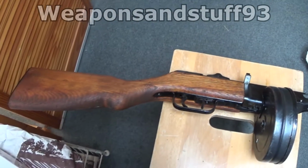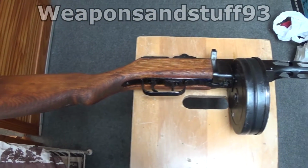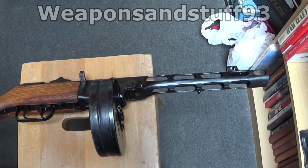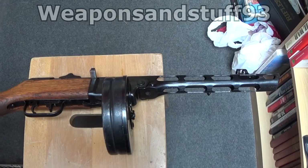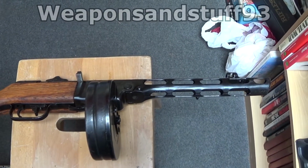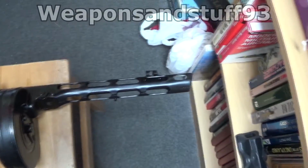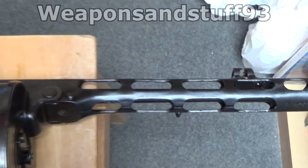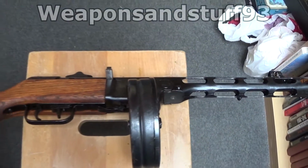And yeah, beautiful old gun, famous as the submachine gun of Stalingrad, used by the Red Army extensively throughout the Second World War. There was a stamped metal version that came out later called the PPSh-43, which sort of replaced it, but this still remained in service for quite a long time. And basically it's a very fast firing submachine gun.